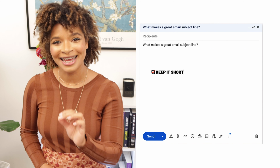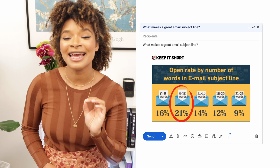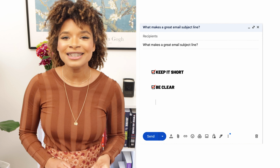Let's now look into what makes a well-crafted email subject line that will grab your reader's attention, create excitement, and encourage them to open your email. Number 1, your subject line needs to be short. Stats have proven that emails with the highest open rate have between 6 to 10 words. Number 2, your subject line needs to be clear. Let your reader know what your email is about. Number 3, it needs to be professional. And don't worry, we're going to cover right now what you need to avoid in your email subject line.